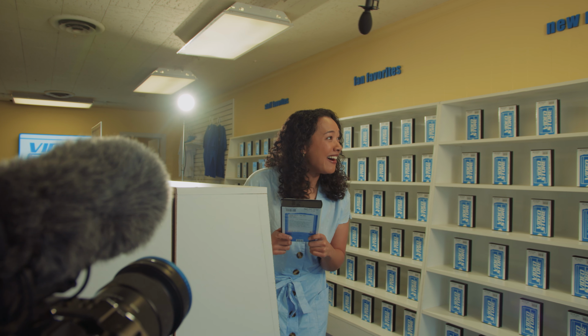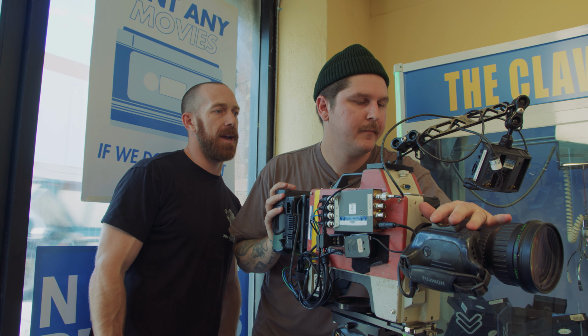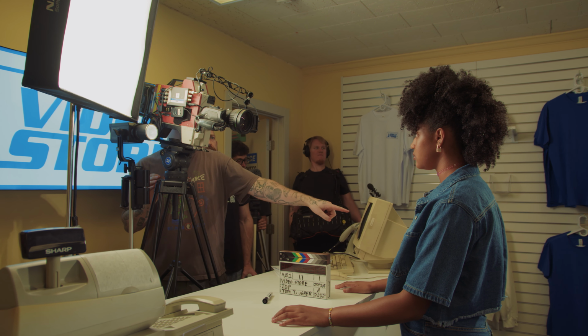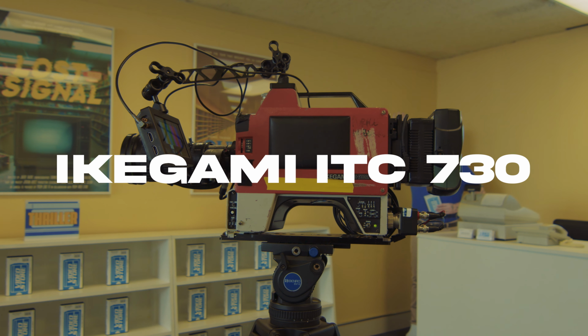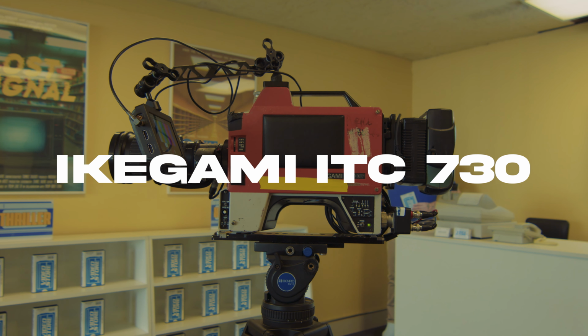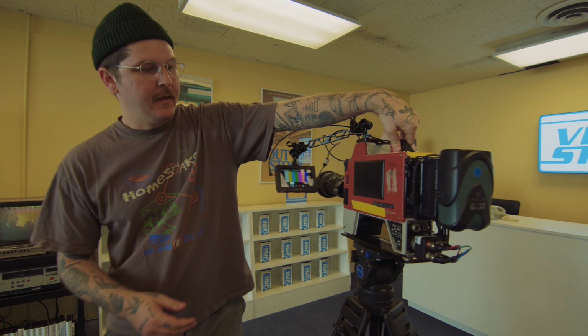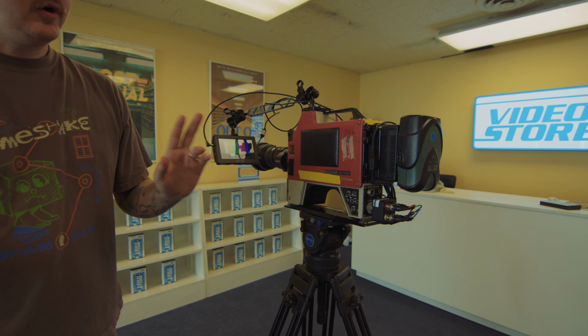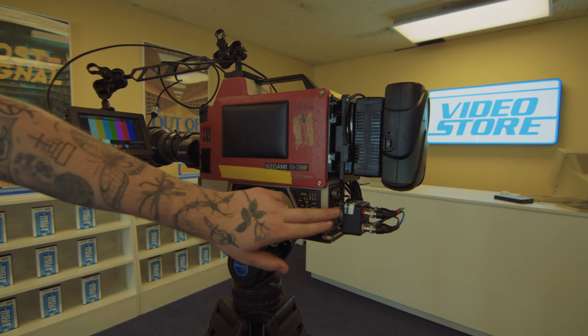So we chose a camera, and I'm gonna do my best to describe this camera with the limited knowledge I have. So obviously feel free to flame me in the comments if I get some of this wrong, but essentially, this is an Ikegami ITC 730. We rented it online on ShareGrid. Essentially, this camera came out in the mid to late 80s and was used a lot for broadcast. What's cool is you can see here on the back, this is where the broadcast, I think it's called the coax, would go out to the TV or the switcher board, and that's what would end up on TV.